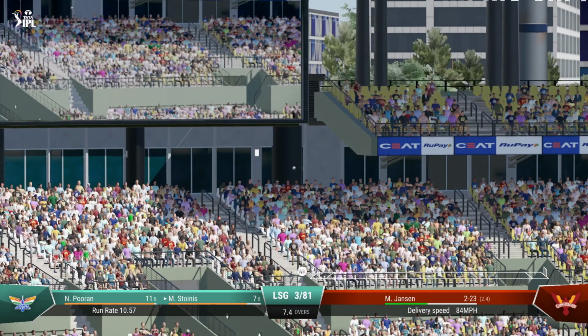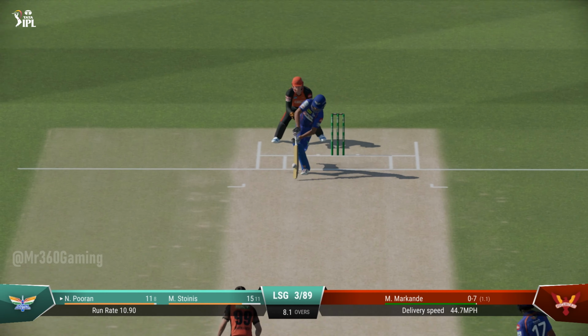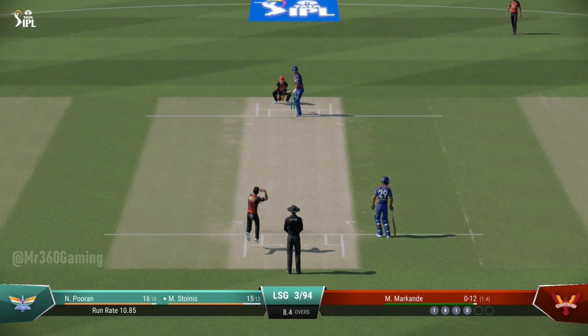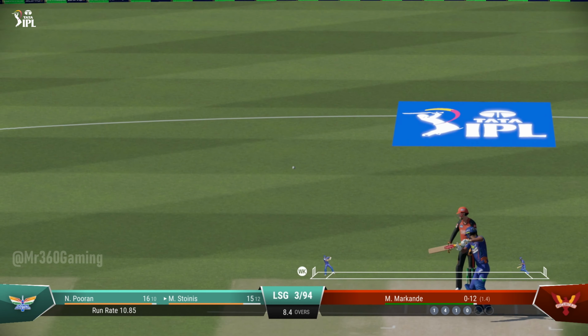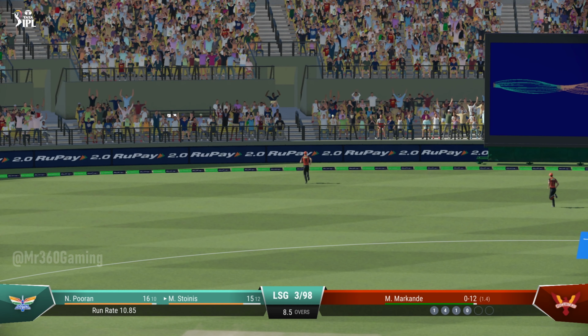That's going a long way. What a shot that is. Clipped neatly off the pads. Should get four. Plays it nice and late. Might beat them to the third man boundary.